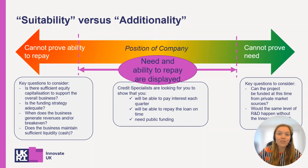This slide summarises where we're looking for an ideal application. If you look at the left-hand side, the business has not given evidence they will be able to repay, and therefore it's likely that you'll be declined. On the right, the green side, the business may have cash, funding from the private sector, and therefore there's no real need for public funding and intervention. The sweet spot for us is where there's need, but they're also able to repay here in the middle.